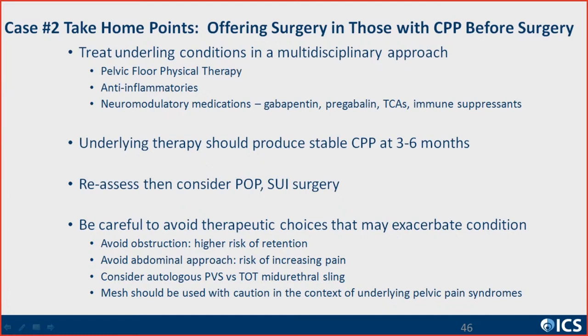Avoid obstruction. The patient already has a history of high tone pelvic floor muscle dysfunction. Avoid an abdominal approach to avoid risking increased pain. Consider an autologous pubovaginal sling versus a synthetic midurethral sling, and mesh should be used with caution in the context of underlying pelvic pain syndromes.